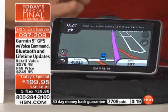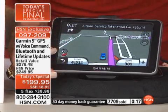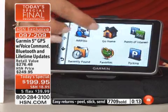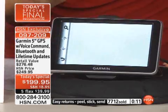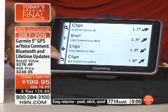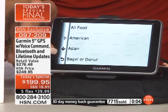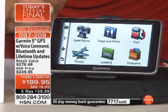We're showing you the voice command because traditionally your GPSs have commonly talked to you. But what's unique is that you can give this voice commands. Whether it's a restaurant or a gas station or a hotel, you can do it by categories, by city. We'll take you through that a little bit later on. But if you'd like to have it, this is it.